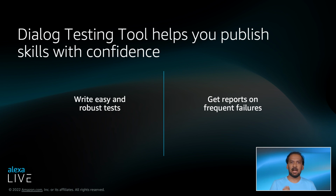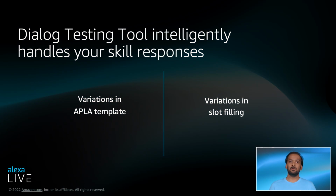One of the biggest challenges in automation of dialogues is our inability to handle skill response variations that lead to false failures, which often results in halting of a testing session. The Dialog Testing Tool API is intelligent enough to keep the conversation going even when the skill responses vary, handling skill response variations and reducing false failure cases.